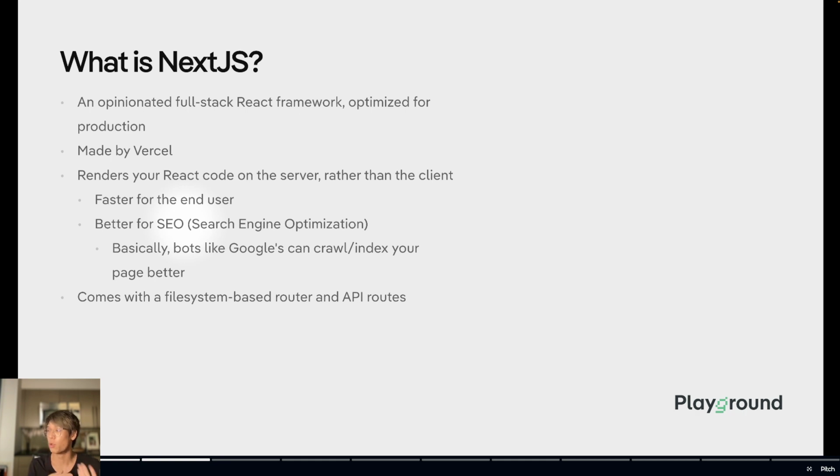And basically when you have your React code rendered from the server, it makes it easier for the crawler. Google has a crawler that crawls every site. That's how it decides what to rank. It makes it easier for the crawler to find the content in your site. Therefore, you get rewarded: your site gets a better ranking as a result. So if you want your site to rank on Google really well, it's going to be a lot easier to do that when you're using something like Next.js that's already kind of optimized for SEO.